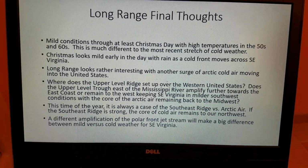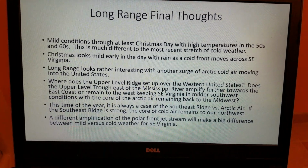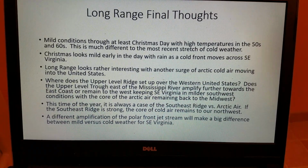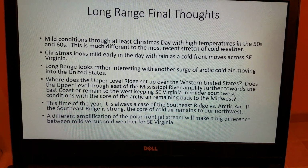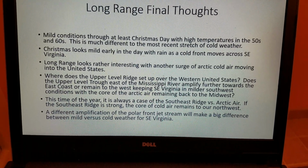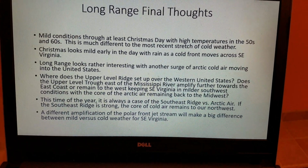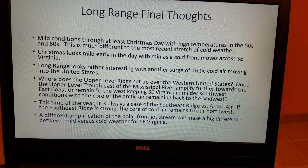The long range again looks rather interesting. We definitely know another surge of Arctic cold air is moving into the United States. The question again will be the jet stream pattern and where the coldest air sets up. So where does that upper level ridge set up over the western U.S.? Does the upper level trough east of the Mississippi River amplify further towards the east coast, or remain to the west, keeping southeast Virginia in milder southwest conditions, with the core of the Arctic air remaining back to the Midwest?